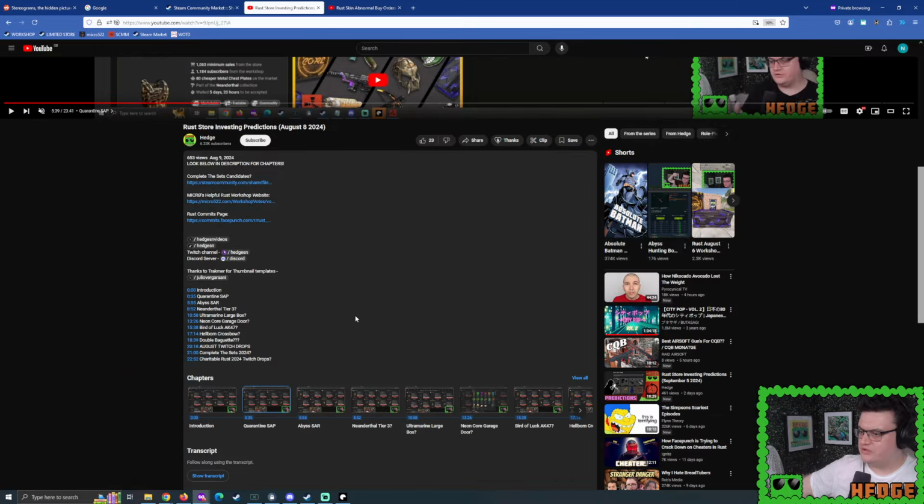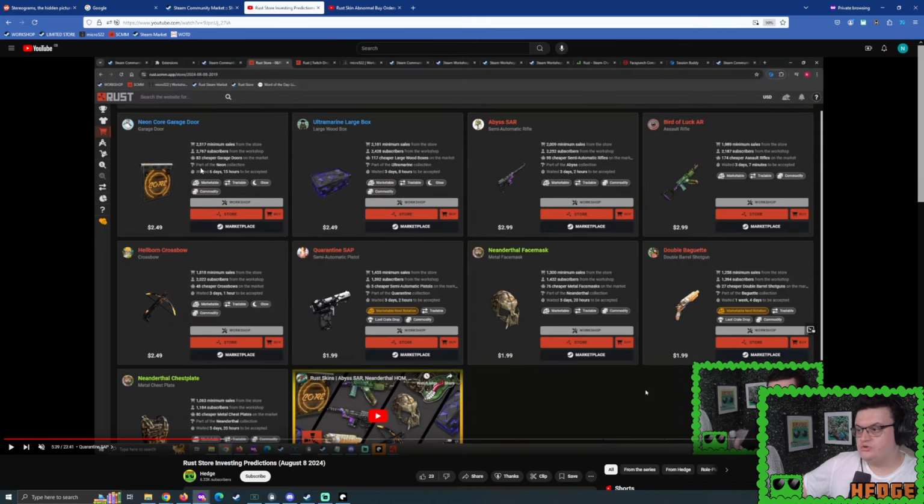Alright, and then of course we get to the likes of the Neon Core Garage Door. Yeah, alright, maybe we do see a situation where we see more of these being accepted, and then we see a bit of an interest increase and whatnot. But if I can recall, the up and down garage door, they weren't doing very good retaining their value. When that was accepted, they only went back up to their rust door prices.